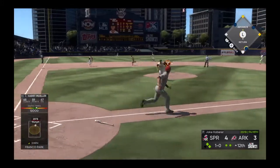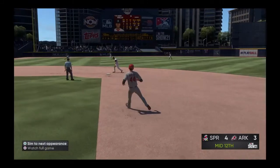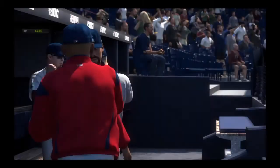Skied into short left center. I'm going to pop it up again. Makes the catch, and the side is retired. So it winds up being a one-run game. Did we win? Yes, we did.